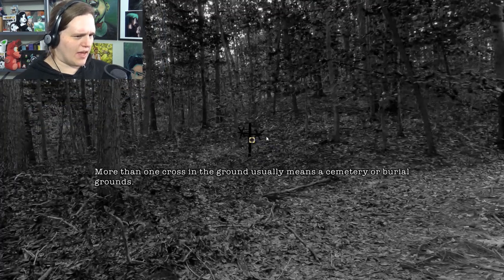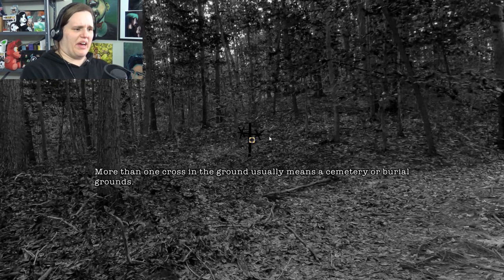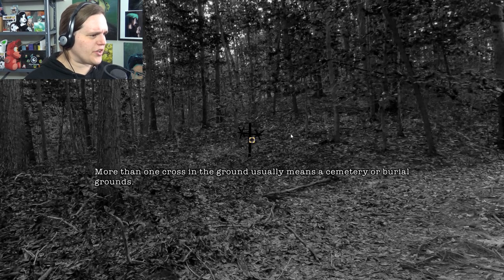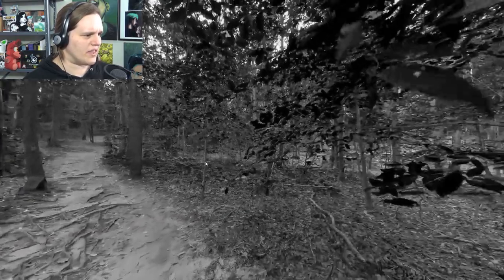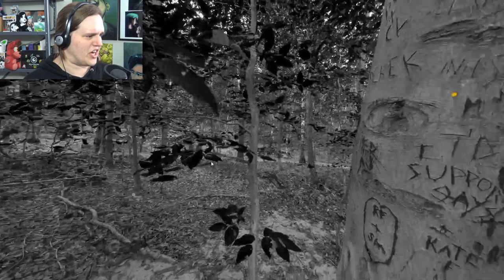I don't know how long this game is. I don't know what to expect from this game. I have no idea about this game. More than one cross on the ground usually means a cemetery or a burial ground. Well, they're kind of scattered randomly, so it doesn't really make me think that it's because of a cemetery.